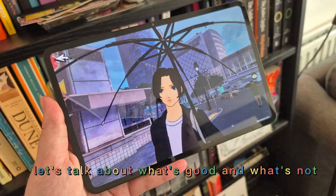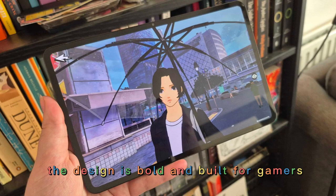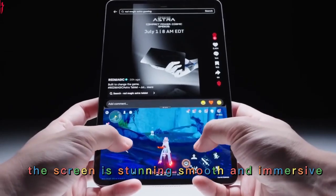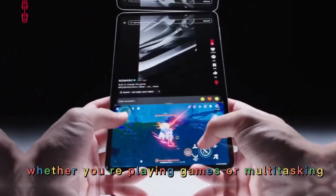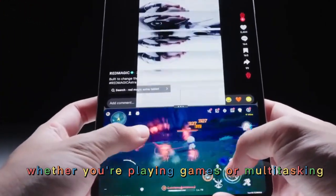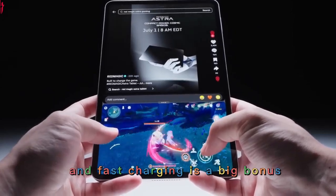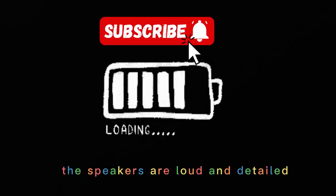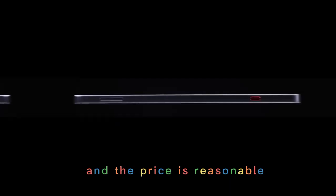Let's talk about what's good and what's not. On the plus side, the design is bold and built for gamers. The screen is stunning, smooth, and immersive. Performance is top-notch, whether you're playing games or multitasking. Battery life is excellent, and fast charging is a big bonus. The speakers are loud and detailed. Software is clean and focused. And the price is reasonable.